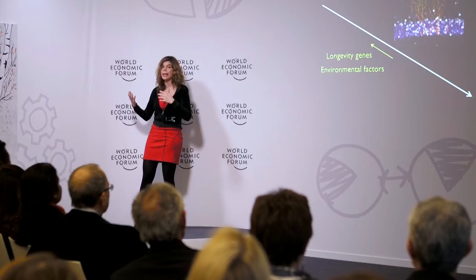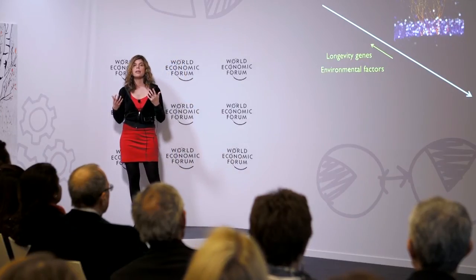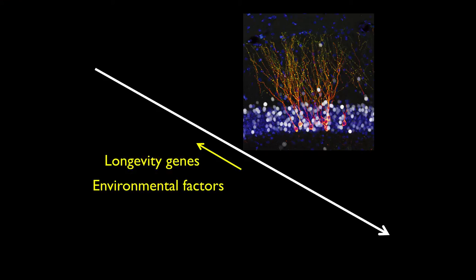Now, this is an example of how longevity genes can act. What about environmental factors like dietary restriction or exercise? Well, what we found is that dietary restriction, environment stimuli do not act directly on the genes themselves. They act, in fact, on what packages the gene.